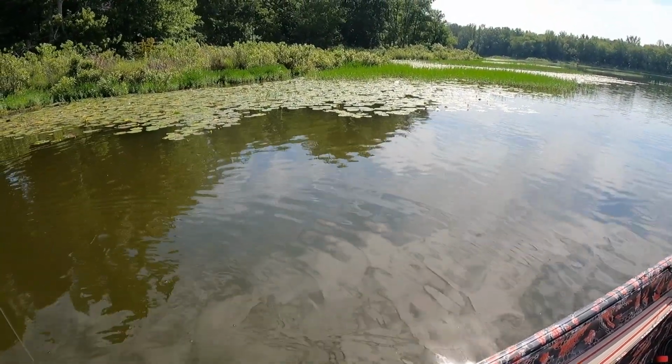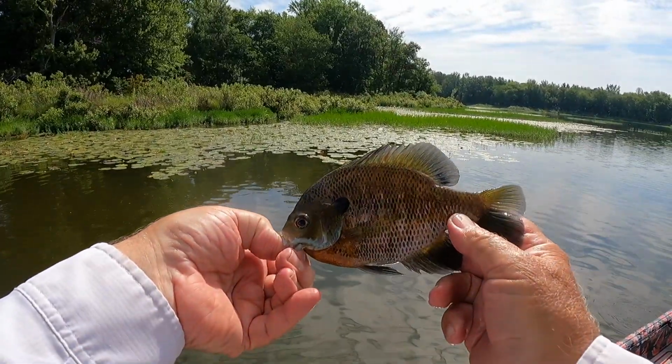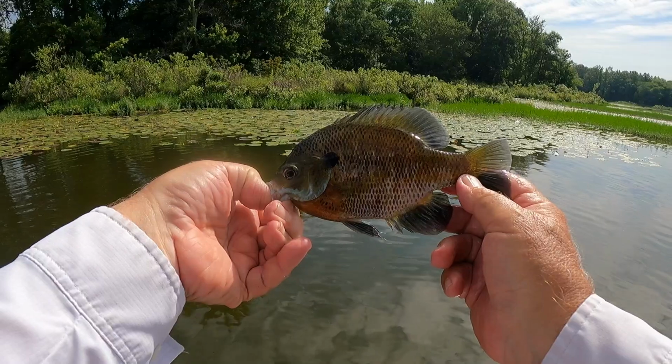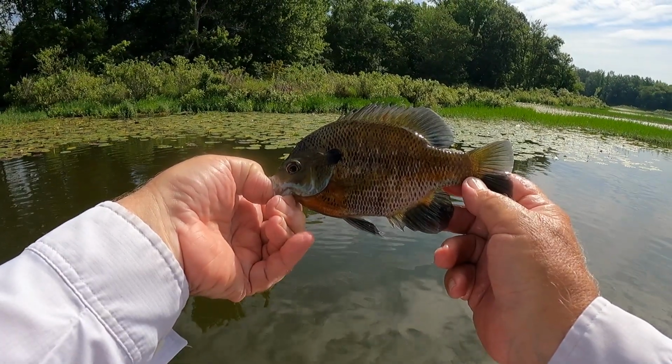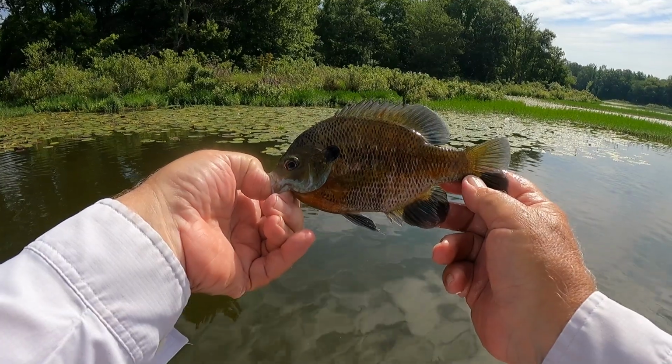I say nice. You know, folks, you got to take what the water gives you. That's only a 7-inch bluegill, but hey, I'm going to take him. I caught him, I got to take him. Anyway, gave me a lot of fun on the Diplomat Stream 6'2" ultralight. Let's get him back in the water.